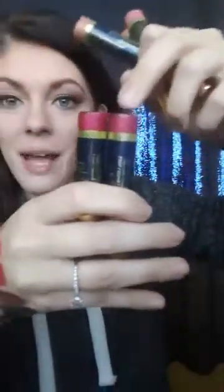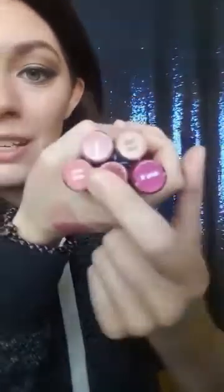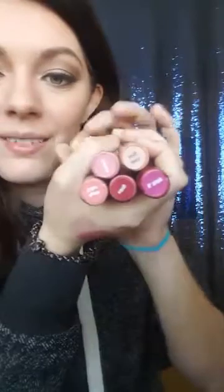I have Napa, always obsessed with Napa, and Be Ruby, which is very similar to Napa, but it is more, I don't even know if you can see the difference. So Napa is more of like a grapey purple, where Be Ruby is like a bright pinkish. And these are both Frost, and these are all matte. Which one should I do? Victoria says Apple Cider. Okay. Here, I'll let you see them, if you can read them. Not really sure. Maybe, if it'll focus. So, First Love, Be Ruby, Napa, Goddess, Apple Cider.